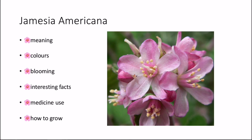And the Jamesia Americana is a collector's plant as it is rare, and it cut back a quarter of the shoots to promote the growth year on year. For Jamesia Americana's medicine use, I couldn't find any information on this. You should water the Jamesia Americana fairly regularly.